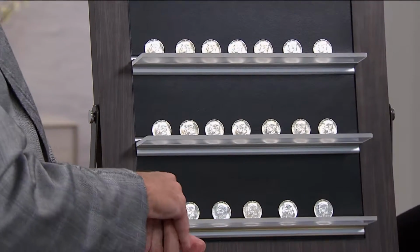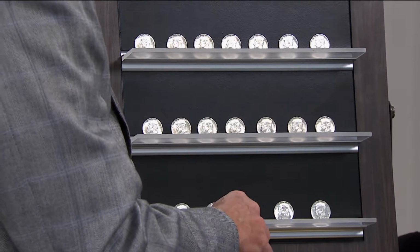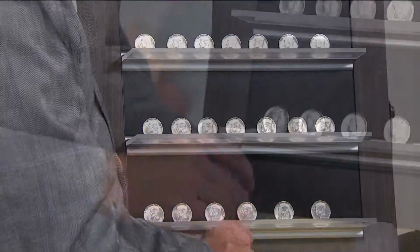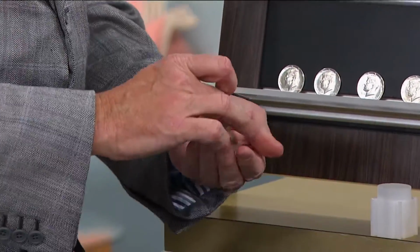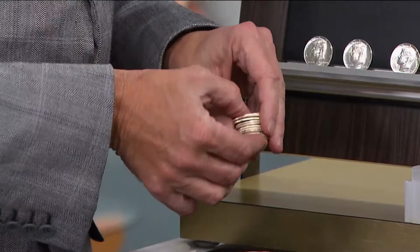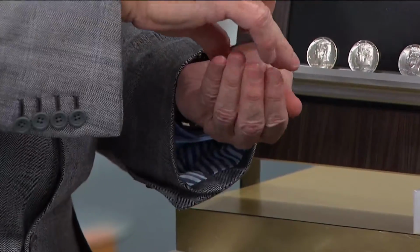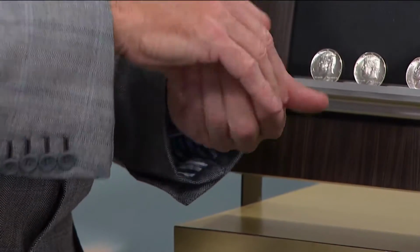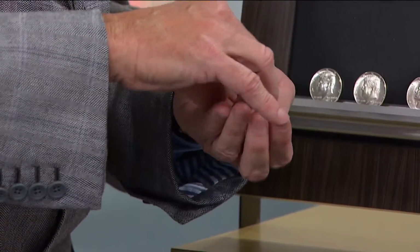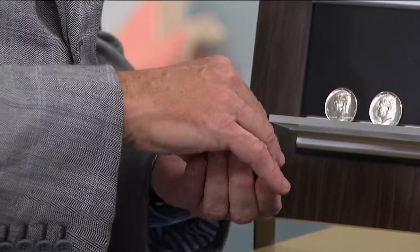So the United States government, when they make Kennedy $half, they don't release them into circulation anymore. They do, it's old coins. But they're what are called clad, okay? They're just made of manganese and brass. These have silver. Every single solitary one of these is a silver Kennedy $half. They haven't made those in 50 years, okay? Silver Kennedy $half, okay?